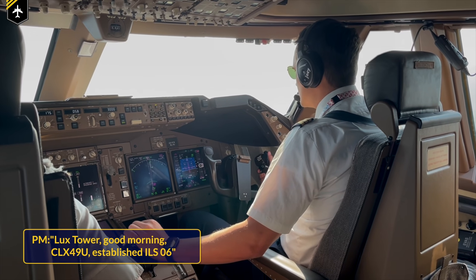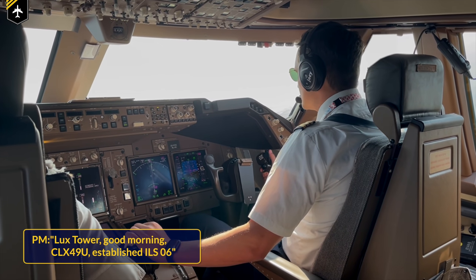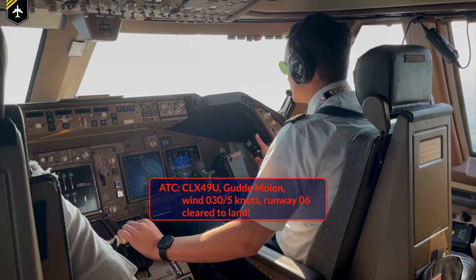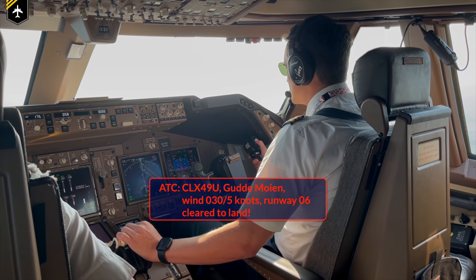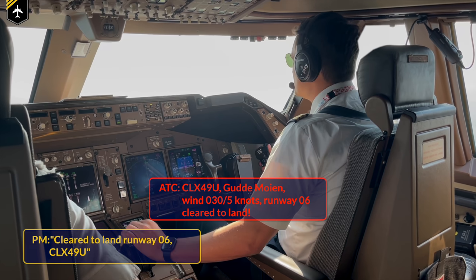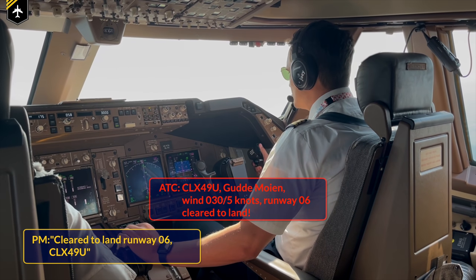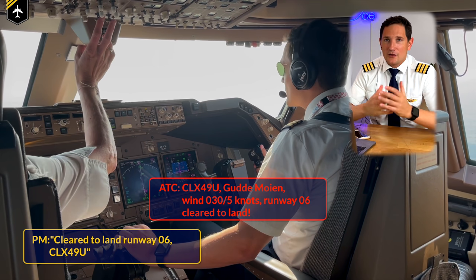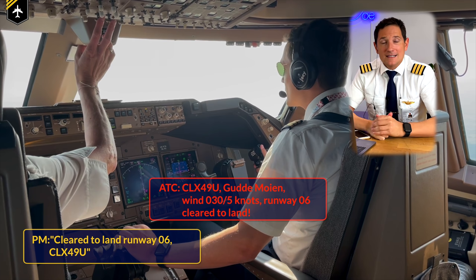Tower, good morning, Cargolux 49 uniform established 06. Cargolux 49 uniform, good morning, wind 030 degrees, 5 knots, 106, clear to land. Clear to land, 06, Cargolux 49 uniform. So my captain again lets the tower know that we are established on their ILS approach runway 06. The tower controller immediately gives us clear to land. It was a clear day, there was no traffic ahead of us.